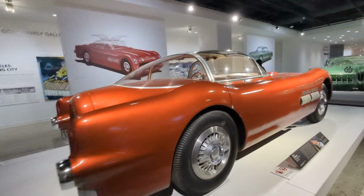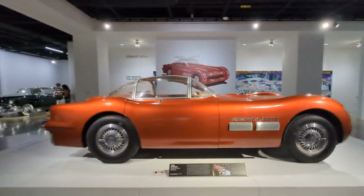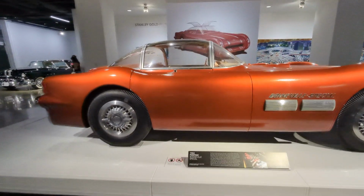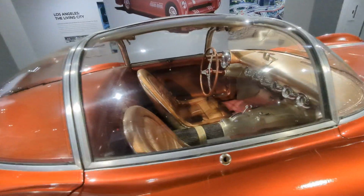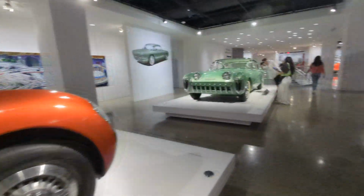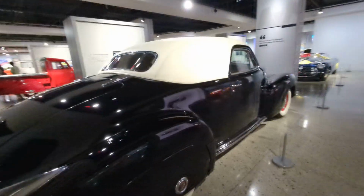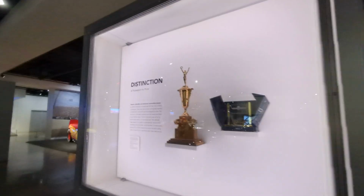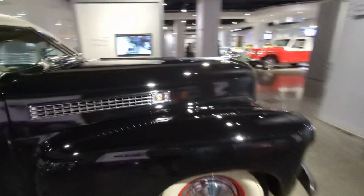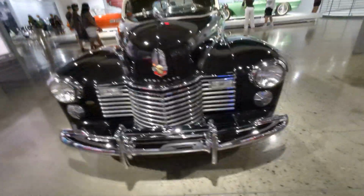1954, huh? Pontiac Bonneville Special. That one's made to run on the Salt Lake Flats, really? It'd get it all dirty. What a shame. Beautiful orange color, though. And let's see what else we have here. Isn't this Petersen impressive? I love it. Fabulous museum here in downtown LA, and just a lot to see in here.